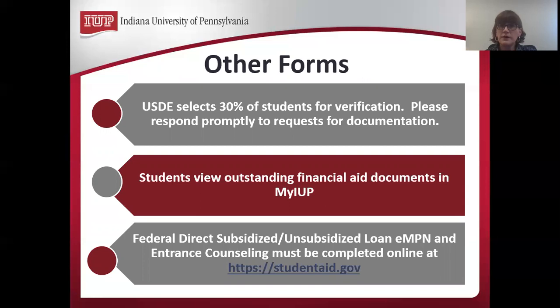I can tell you that across the country, including IUP, the federal government selects 30% of the student applicants, those that fill out the FAFSA form each year, for a process called federal verification. It doesn't mean that anyone did anything wrong and they're not suspicious of the information that you put on the FAFSA. More or less, it's a quality control check to make sure that the information on that FAFSA application is as accurate as it can be.